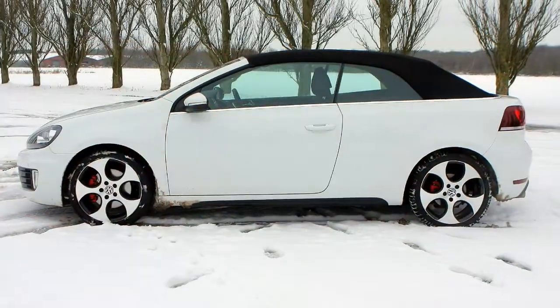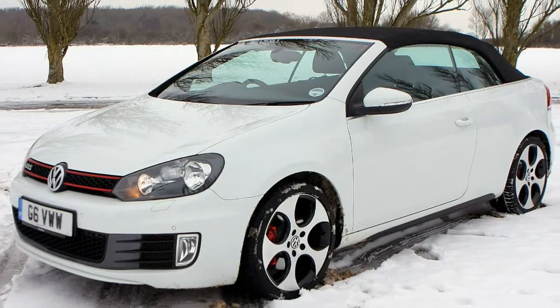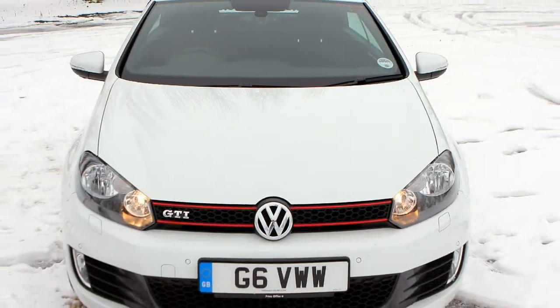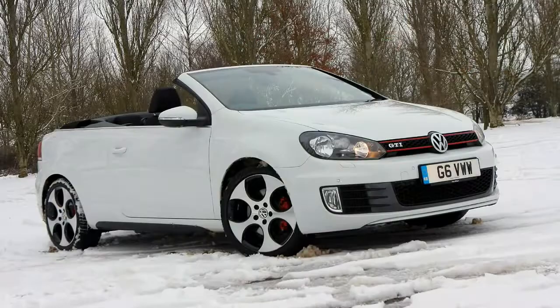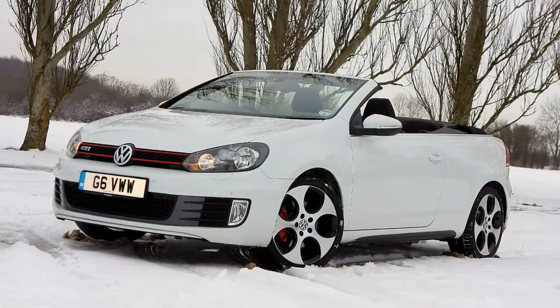The power delivery is extremely smooth and refined, rather than the brutish affair you get from some other hot hatches. In some respects it is a little sedate and not worthy of the GTI badge. It doesn't scream performance convertible. Yes, it's quick, but it just doesn't have the urgency or the excitement of the fixed-roof version.